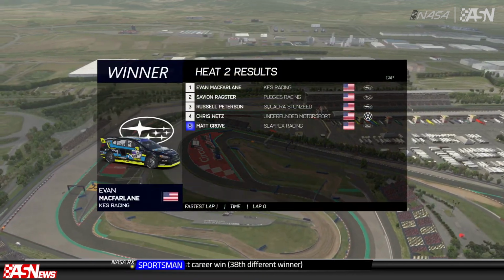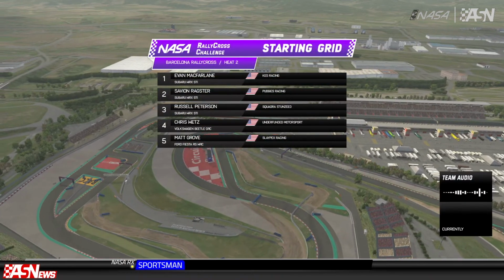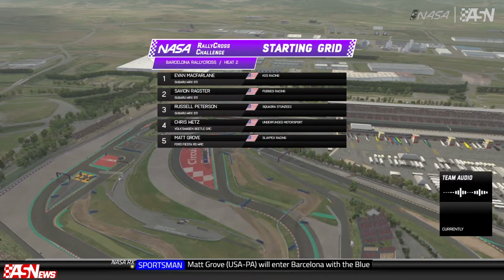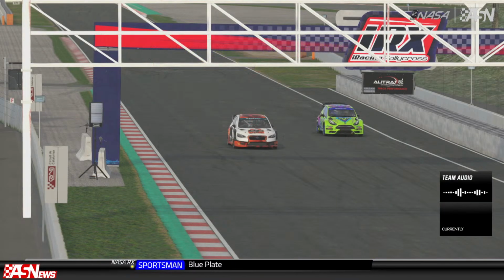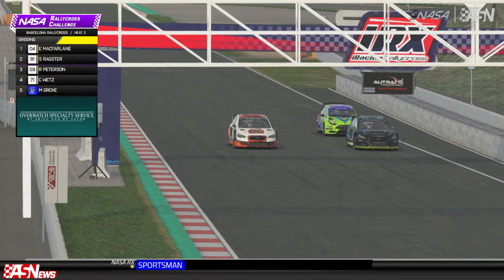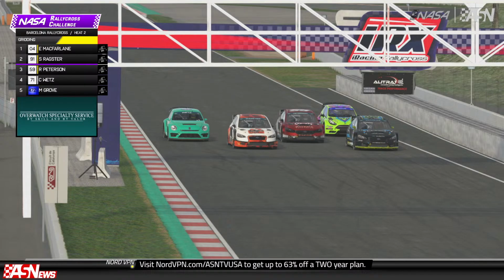Commentators' curse already here in Barcelona as we set the grid for heat number 2: McFarlane, Ragster, one joker out of us, Peterson, Wetz, and Grove. Thank you. We should just not speak because clearly we're jinxing everybody. Yeah. Is there a full moon out? I'm not too sure on the moon phases of the month. This is Martel's second consecutive pole position, as he did get that last week in Norway. Heat 2, getting ready in Spain.